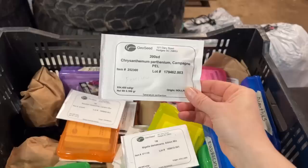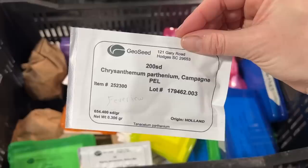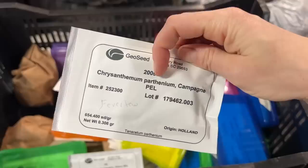A lot of times these things come with names that you don't automatically recognize, so I also label it, like chrysanthemum parthenium campagna. That's just feverfew. I also have agrostemma and what's the other one that I was going to start? Orlaya.